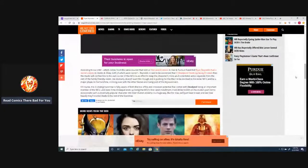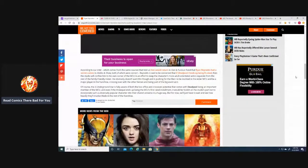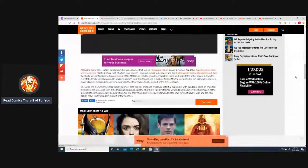According to our intel, which comes from the same sources that told us Hun would return in Fast and the Furious, and that had a secret cameo in Hobbs, both of which were correct, Ryan Reynolds is said to be concerned that if Deadpool 3 ends up being PG-13, then the studio will confine him to his own corner of the MCU in an effort to keep the character's more adult-oriented antics separate from the rest of the family-friendly roster.